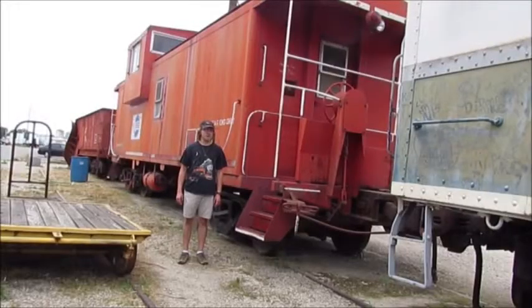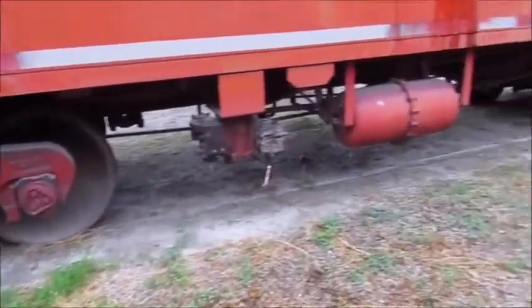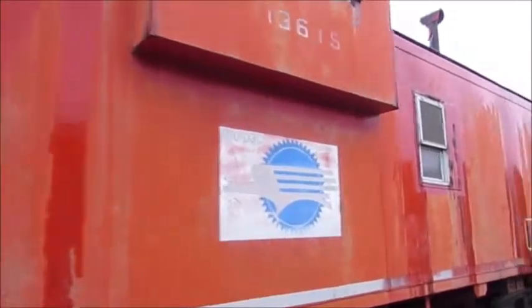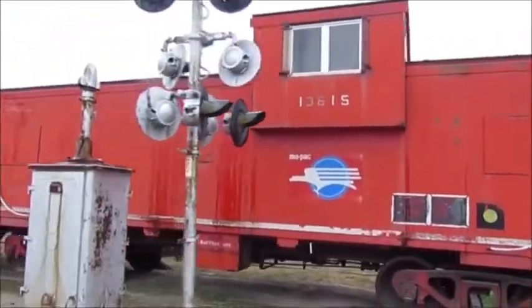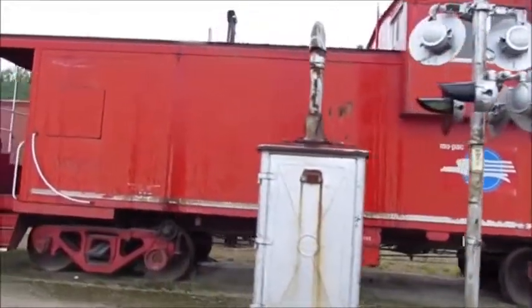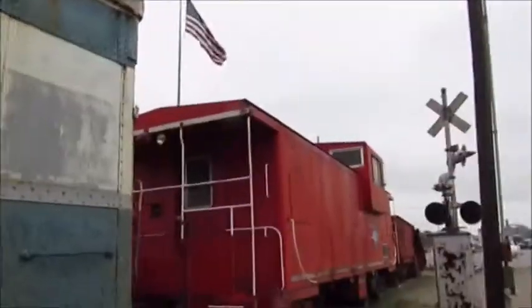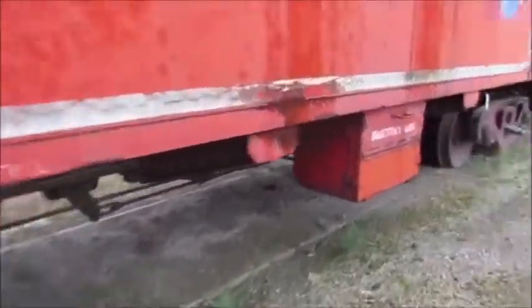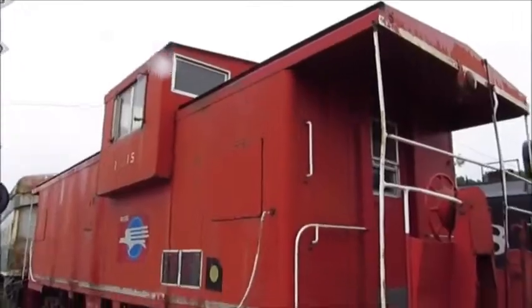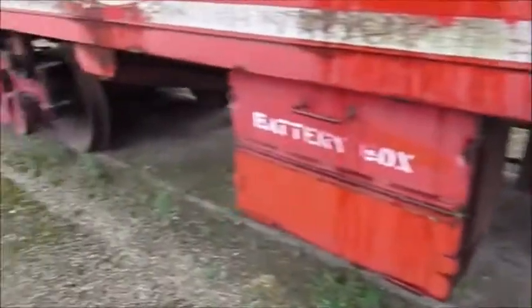What you see right behind me is Missouri Pacific 13615. Missouri Pacific 13615 was built in 1937 and is a wide vision caboose. Missouri Pacific 13615 was used on the back of freight trains on the Missouri Pacific Railroad. It is one of the many cabooses built for the Missouri Pacific Railroad and painted red as well.